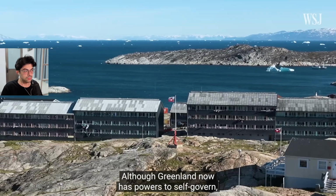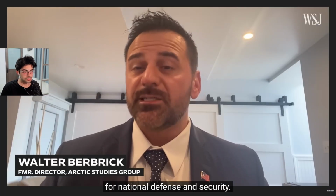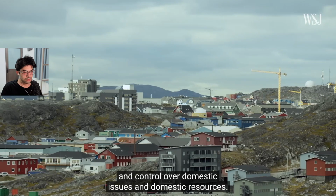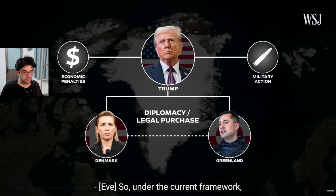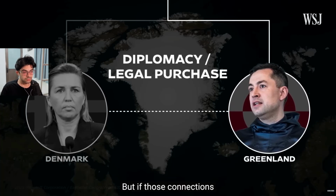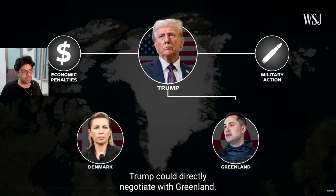Although Greenland now has powers to self-govern, the island is still bound to Danish approval on certain issues. Denmark maintains responsibility for national defense and security, while the Greenlandic government has responsibility and control over domestic issues and domestic resources. So under the current framework, Trump would need to convince both the Danish government and the government of Greenland to agree to a deal. But if those connections were to detangle through independence, a movement which has been gaining momentum in recent years, Trump could directly negotiate with Greenland.